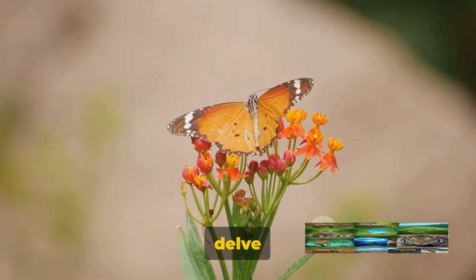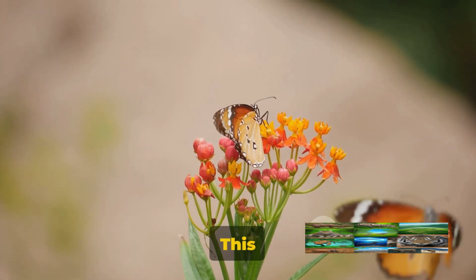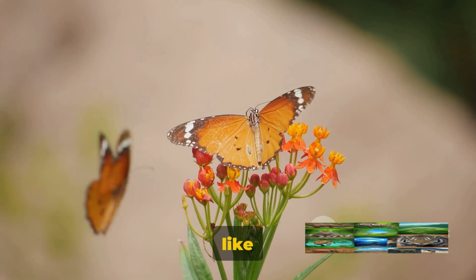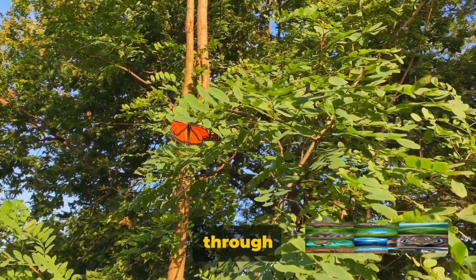Now, let's delve into a fascinating concept known as genetic memory. This idea suggests that information, like the migration route, can be passed down from generation to generation through genes.